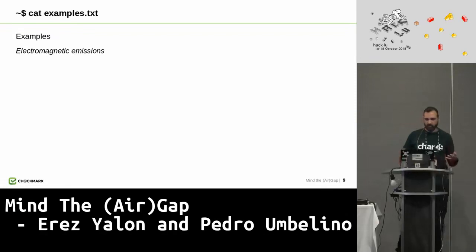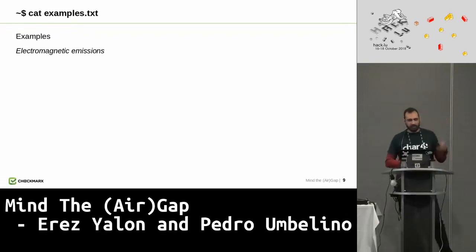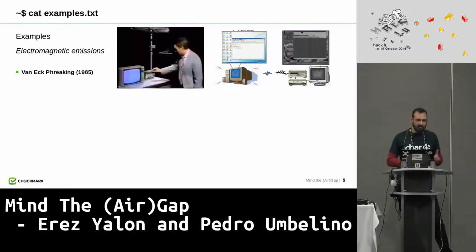So it's hard to talk about the air gapping theme without going back a bit to the Tempest era and talking about Van Eck phreaking. In 1985, Van Eck discovered that CRT monitors emit radiation very similar to television transmissions. So we set up an antenna and figure out a way, just by pointing an antenna at a CRT screen, to actually decode what's on that screen. And he did it from 200 meters away.